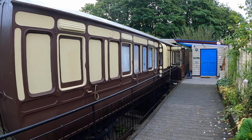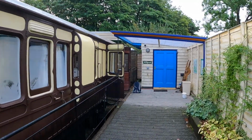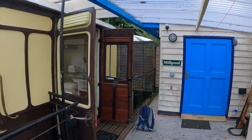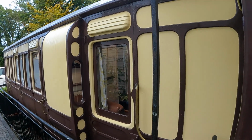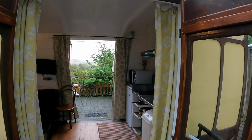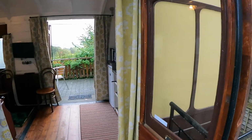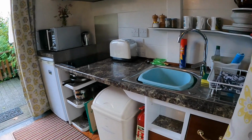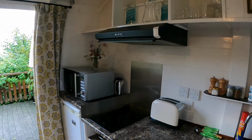Hi, so this is our carriage for the first week. Millpool. For those that's interested, it's an old third brake. Has these vantage points there that the guard would look out so he didn't have to stick his head out the train. And we go through the double doors, which are very nice. And into the first thing you see is the kitchen area, which has pretty much everything you need.